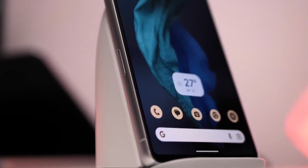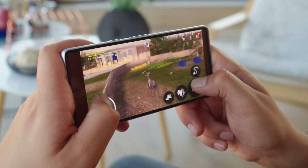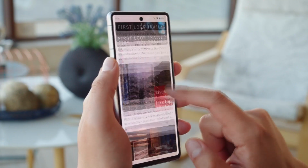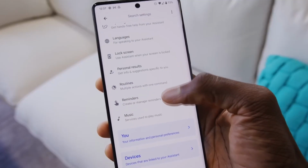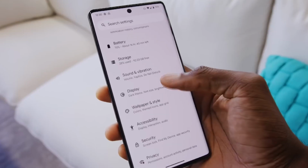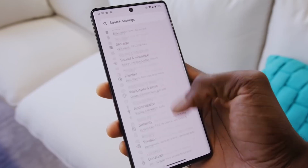At 6.3 inches, the OLED display on the Pixel 7 is slightly smaller than the Pixel 6's 6.4-inch panel. Pixel 7 offers an adaptive 90 Hz refresh rate. While not the 120 Hz rate found on the Pixel 7 Pro, you still enjoy some smoother scrolling, especially when compared to a phone with a 60 Hz display like the iPhone 14.